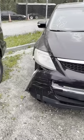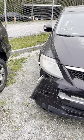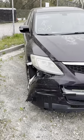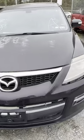All right. Next up, lot number 28, 2007 Mazda CX-9. As you can see, it does have some front end damage. No key on this one.